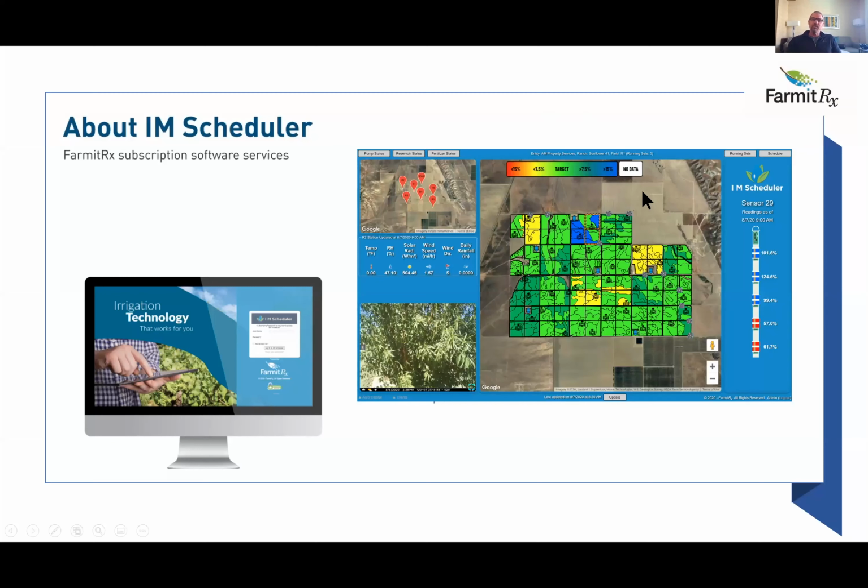So in this case, we've got the main map window where we're showing what the current field capacity is relative to the targets. And as many of you know, during the season, targets change. So our system automatically puts green at whatever the current target is.